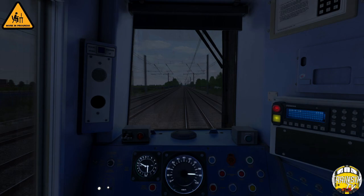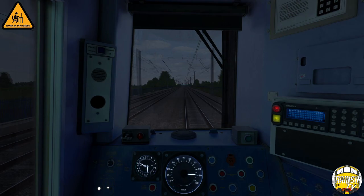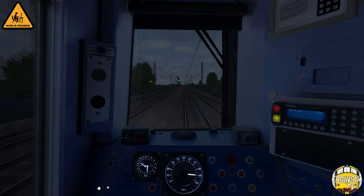So everything as well has been revamped now. Neville Hill's had a big rework. All the scenery's been redone around there, shall I say. A lot of new shed work's been put in, changing them, other bits and pieces.